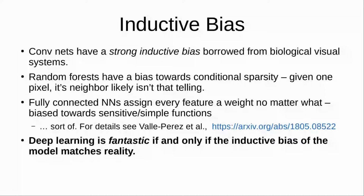So again, if that didn't make any sense to you, it's okay. The only takeaway I want to get across here is that deep learning is fantastic if and only if the inductive bias of the model matches reality. If the form of the function that you're going to fit makes sense for your problem domain.